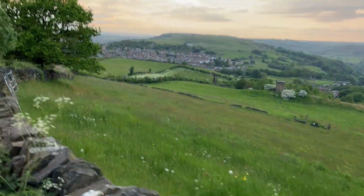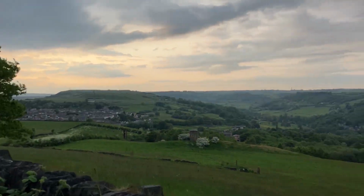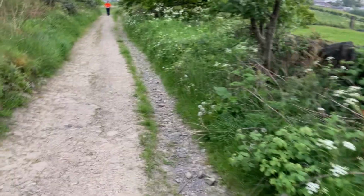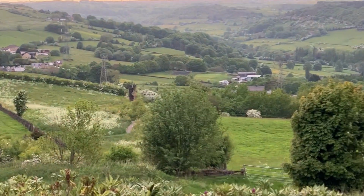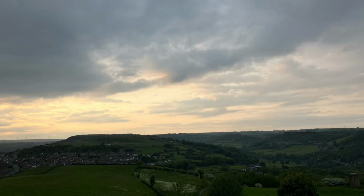So we're just going to go and try and get to a higher point, and we can look over that way, and that's going to show us all the way over Halifax Centre. That'll make a nice picture, guys. Just noticed that little tower there. There's another tower there, which potentially might be another location for us.